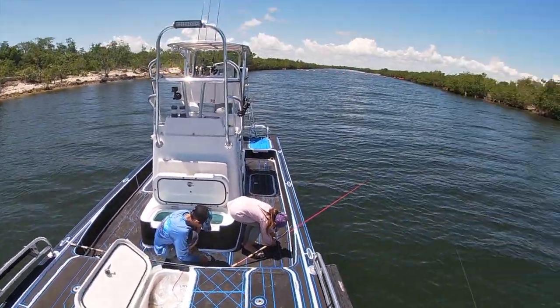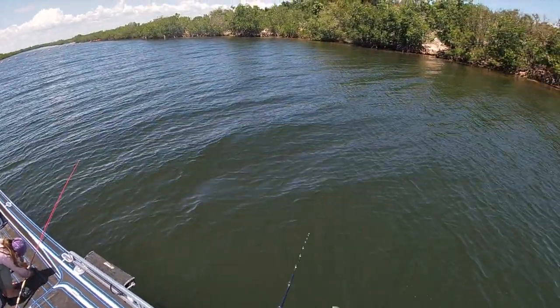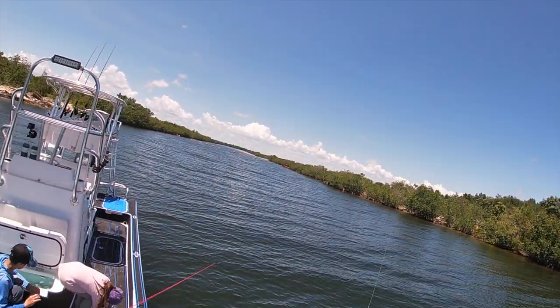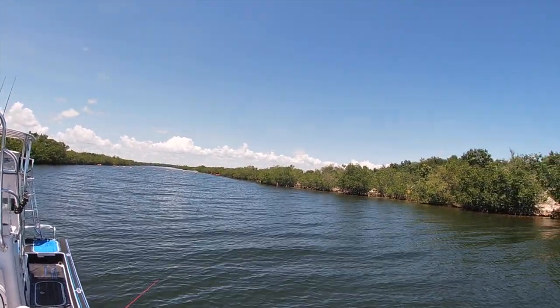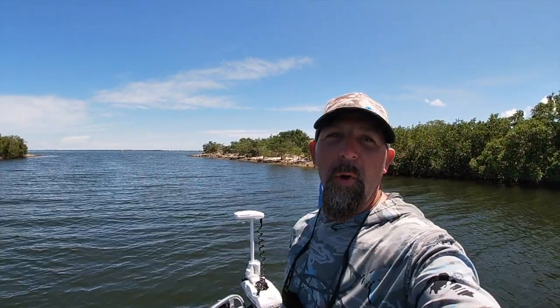They're both getting their fishes off. And I'm trying to get another one to bite it, which they don't want to. They're starting to get a little shy. All right, guys, we have put in the work.